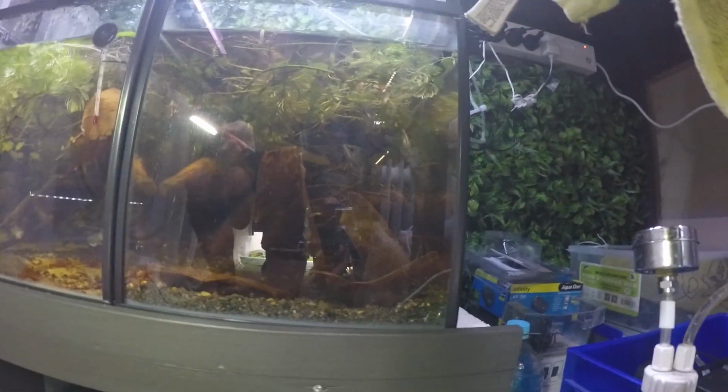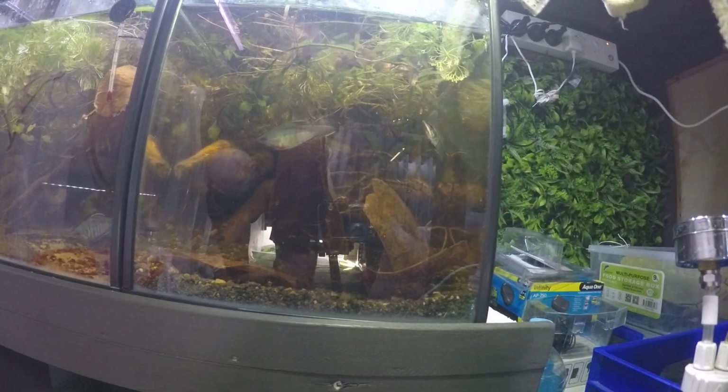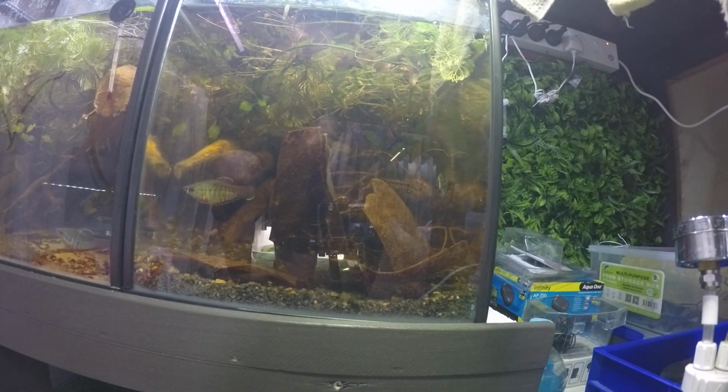This pair definitely stands out. The male definitely stands out. I'm wondering whether I've actually got three females now.